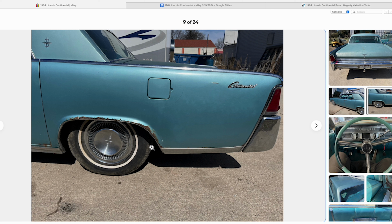So a little bit better photo here, kind of showing some of the potential rabbit hole that you could go down. Anytime there's rust, you want to be careful. You just never know sometimes how far this stuff will go.